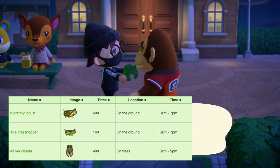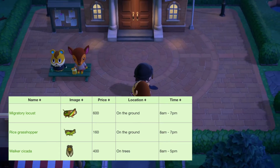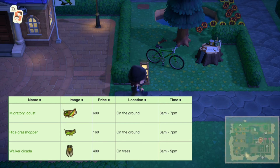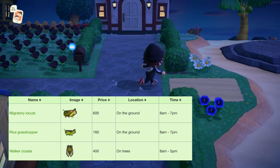Then moving on to the new bugs in August, we have three new bugs. We have the migratory locust, which sells for 600 bells at Nook's Cranny. You can find this one hopping around the ground, and this one will be available from 8 a.m. to 7 p.m. Next up we have the rice grasshopper, which sells for 160 bells at Nook's Cranny. This one is also found on the ground hopping around, and this one is available from 8 a.m. to 7 p.m.